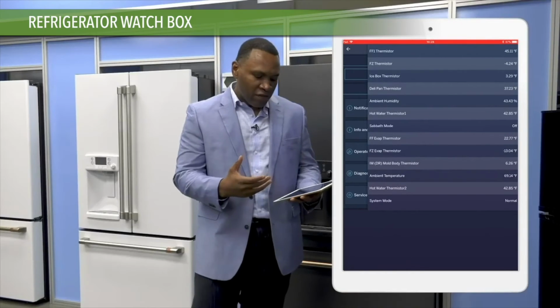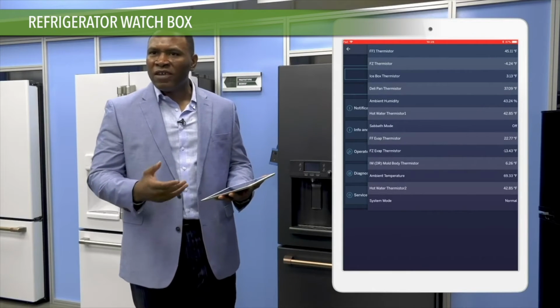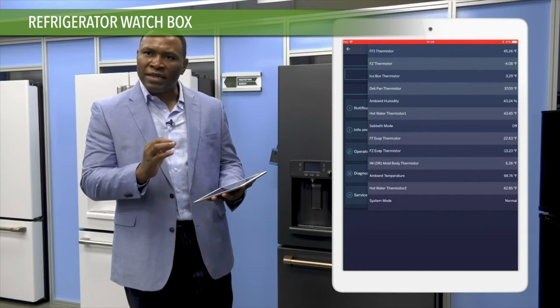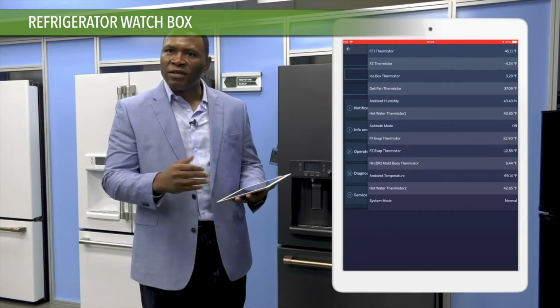So these are parameters that you can probably take a quick look at and know very quickly if there's a problem with the appliance. If any of these parameters are actually out of range, it will give you an indicator that the parameter is out of range and point you to where the problem might be.